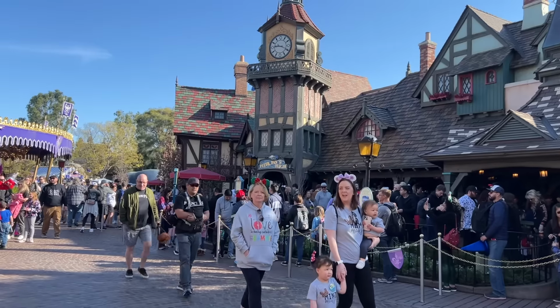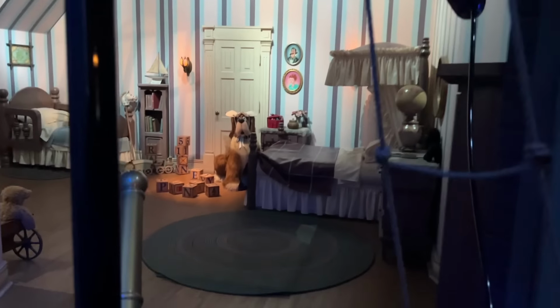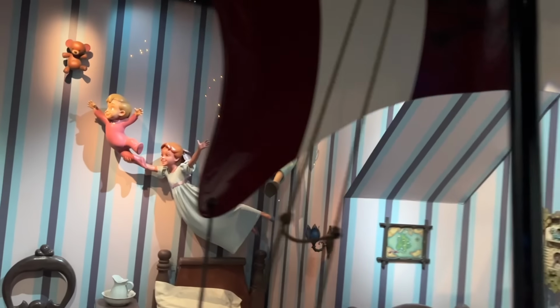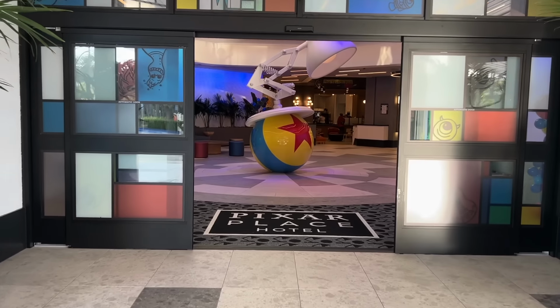This advice is valuable for all of the rides in the park, but it's most crucial for Fantasyland because none of these attractions have any lightning lanes, except It's a Small World and Matterhorn. Peter Pan's Flight is the most popular ride in Fantasyland, and everyone usually wants to know how to save time here because the lines get long, sometimes up to 60 minutes, though it's usually in the 40-minute range.